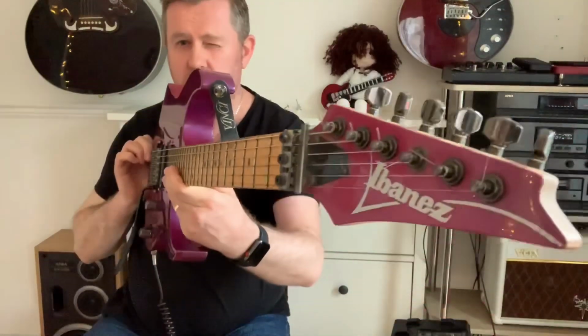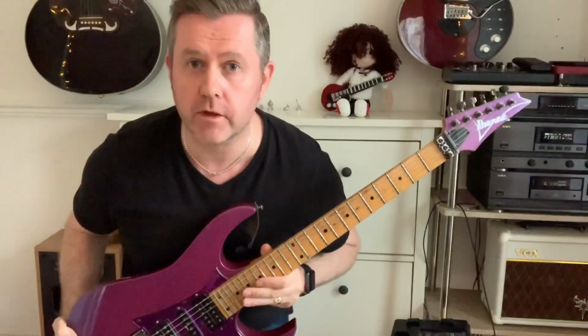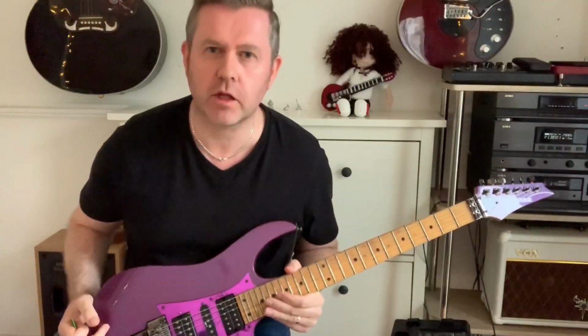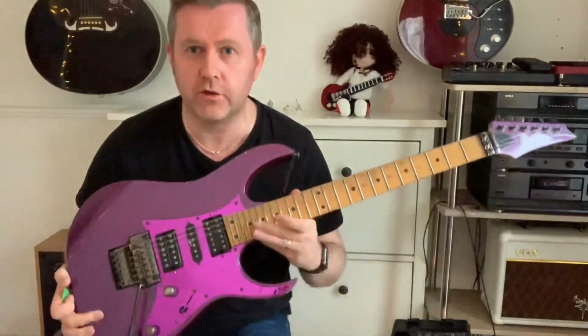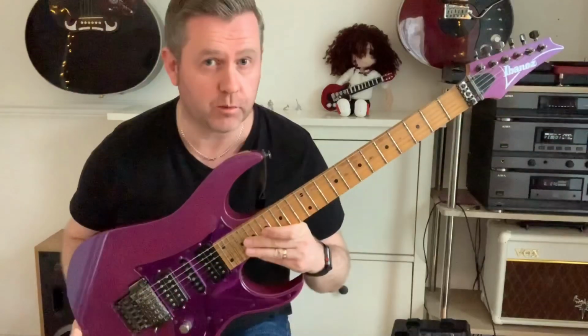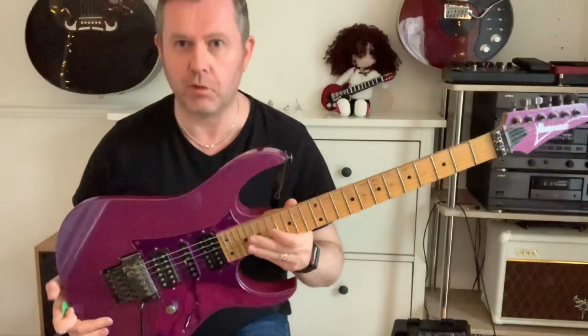Ibanez RG 550 purple neon. If you've been following this YouTube channel, I think I've been doing this for about 5 years now, and I'm constantly being asked, what is the purple guitar in the background? Sometimes people ask what is the pink guitar. It is not a pink guitar, it is a purple.